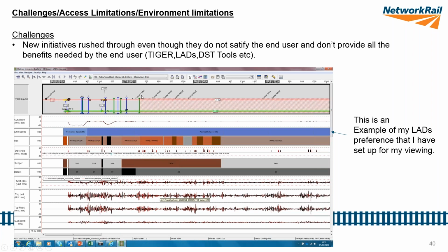So as you can see, that's the picture of the site, curvature, line speed, rail age, dip angles, sleeper age, ballast age, and then twist, top, and alignments. And it goes a bit further down, couldn't get it all on. But that's something I use.